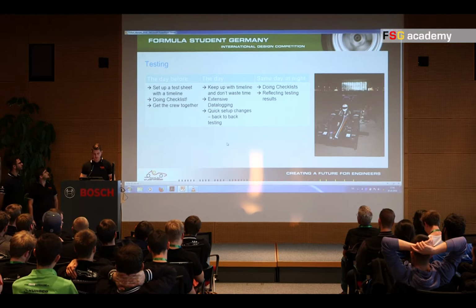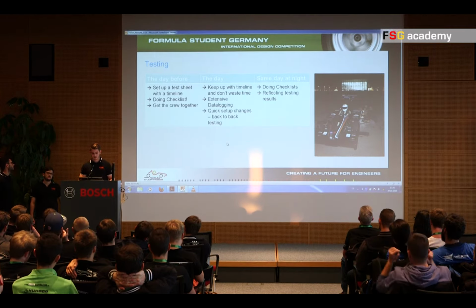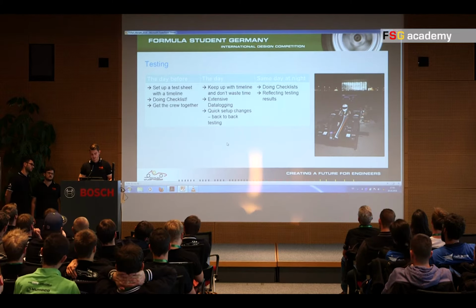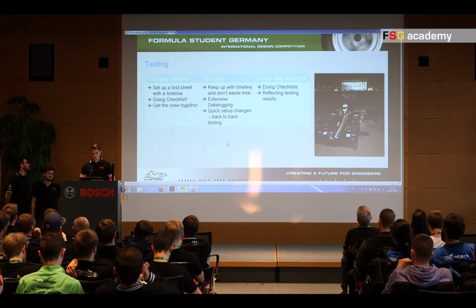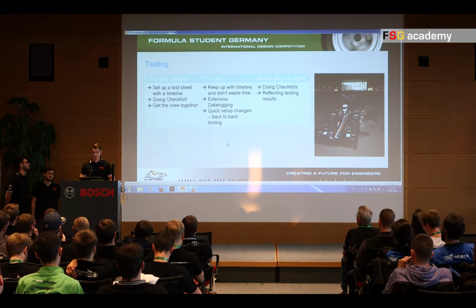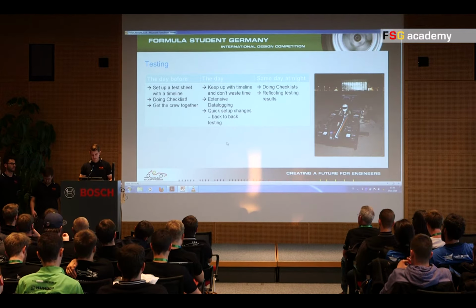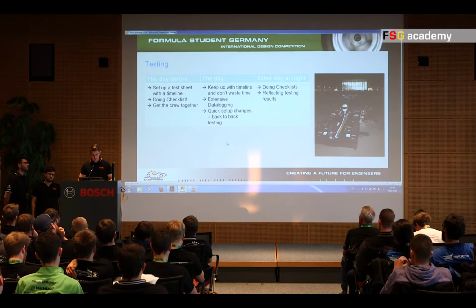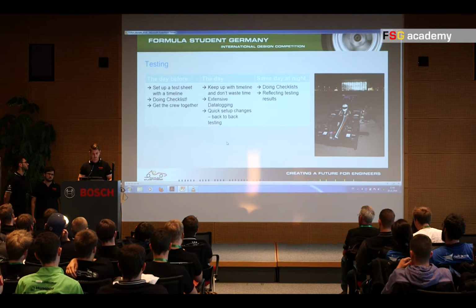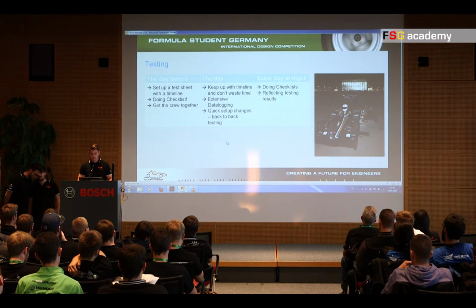Let's go to the procedure of our testing days. On the day before, we set up a test sheet with a timeline where every sub-team has its time slots to test things. We also have a very strict rule of doing our checklists on the car. Unless the sub-teams engine, suspension, chassis, and aerodynamics have checked every screw on the car, there will be no testing the next day. There are always the same persons doing the checklists, and they get a sheet where they have to sign afterwards. Once we are on the test track, we try to keep up with the timeline.